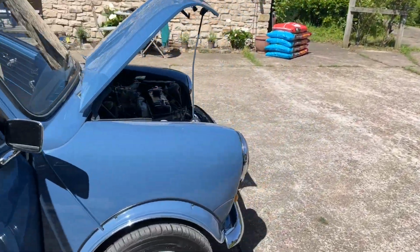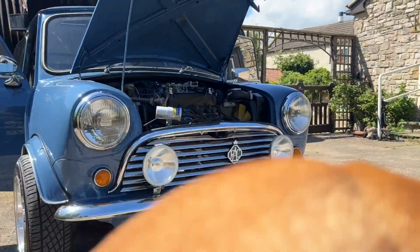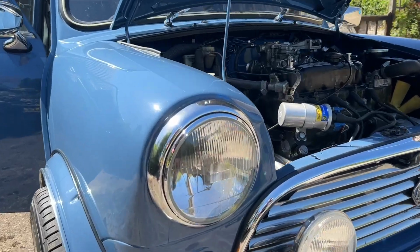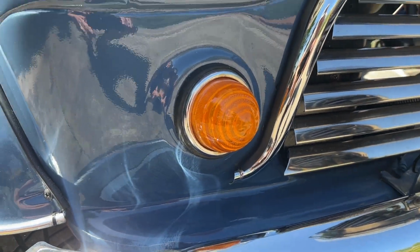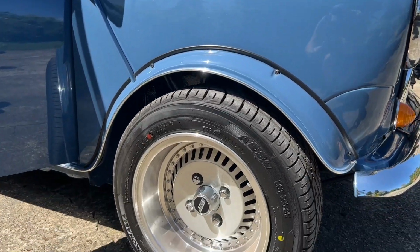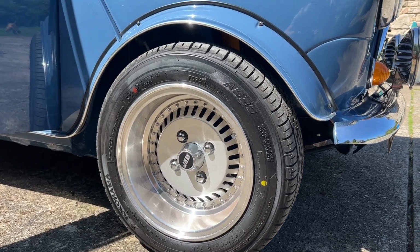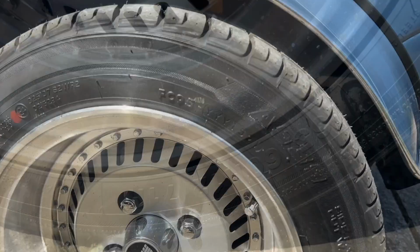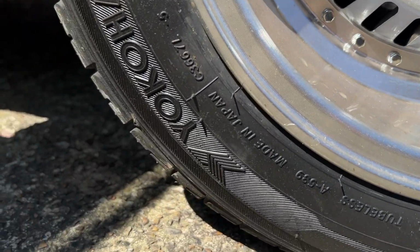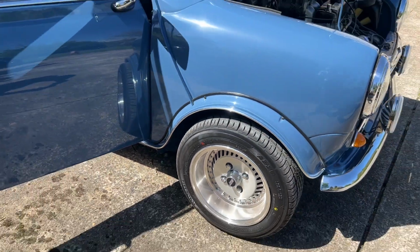It's got the Mark 1 bonnet. Grill. And indicators. Upgraded John Brown wheels. They are, what size are they? 12-inch wheels, wrapped in 165/60 Yoko tyres. What else could you ask for?